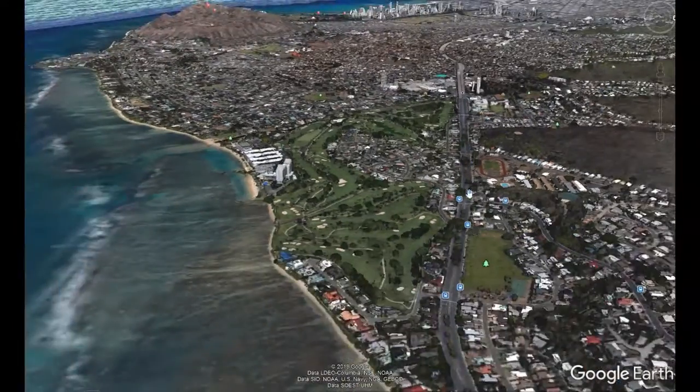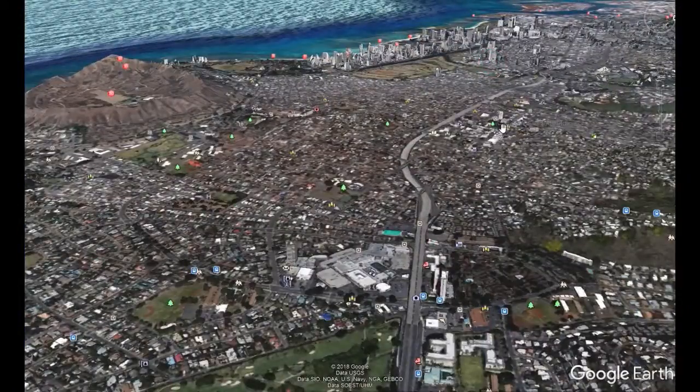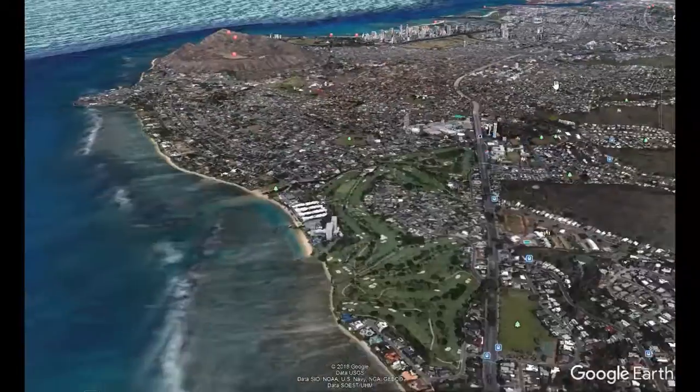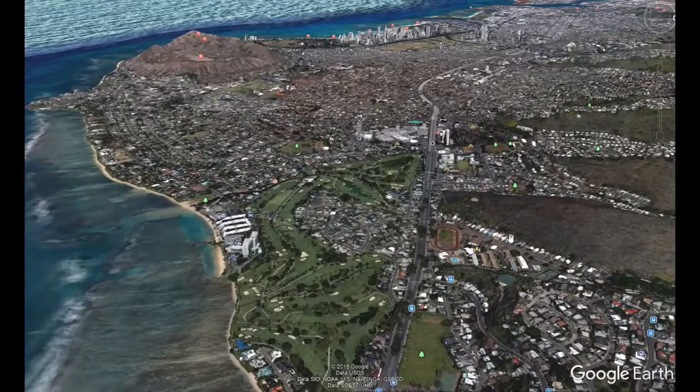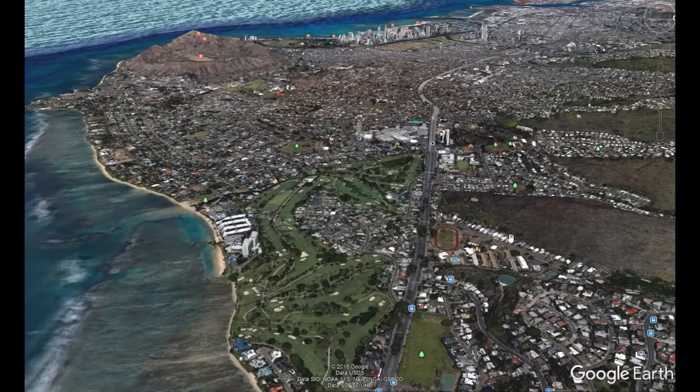But alright, we basically come full circle and we are pretty much back in Honolulu there. So I'm going to have to do another part to show off some of the rest of the island, because this place is kind of massive and we're just going to explore some more.